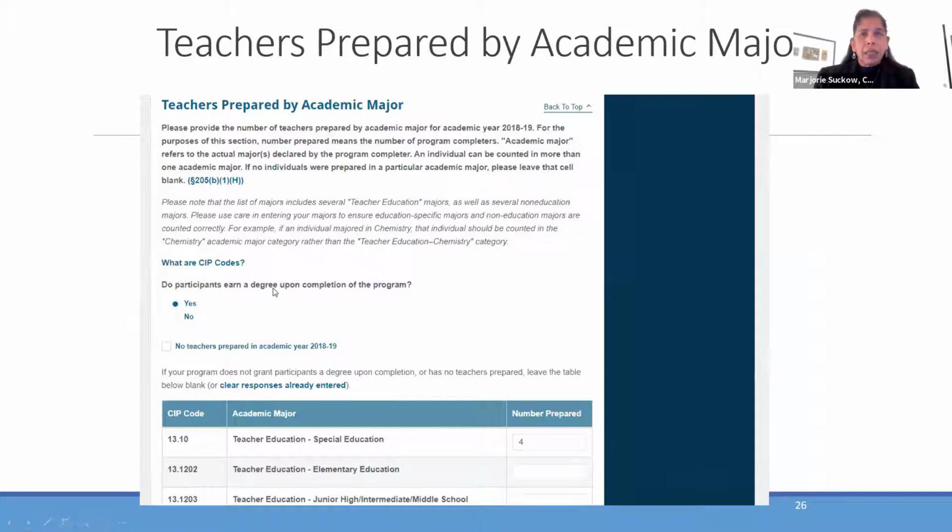Do participants earn a degree upon completion of the program? Yes or no? This is applicable to programs that offer a degree at the end of the program. Most of our programs offer a license or a credential, not a degree, except integrated programs. They may offer a bachelor's degree and a credential at the same time, or a master's degree and a credential. So they enter this data.